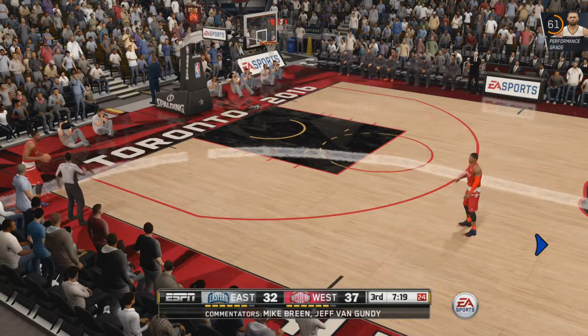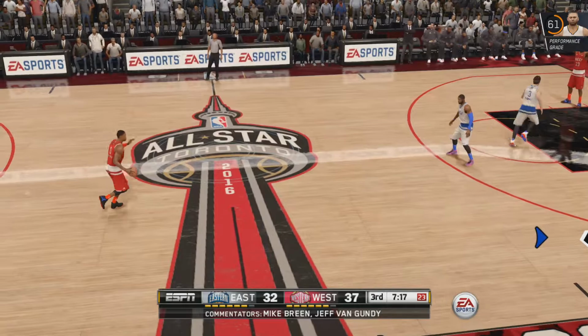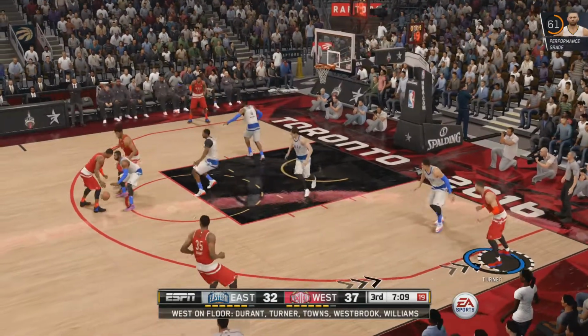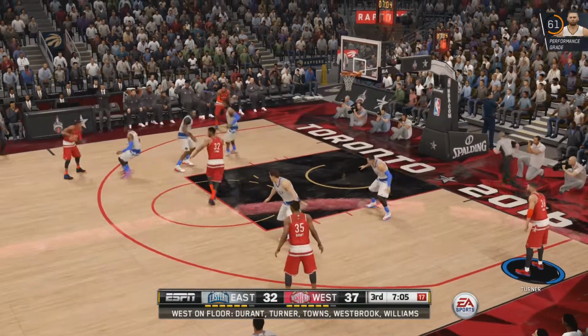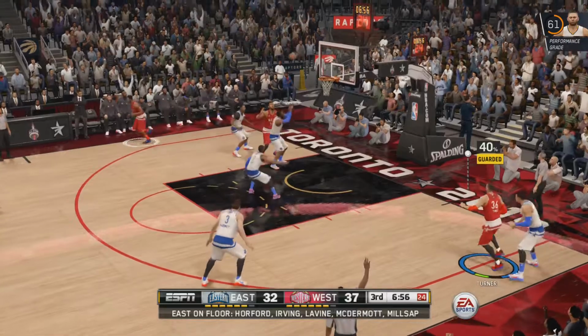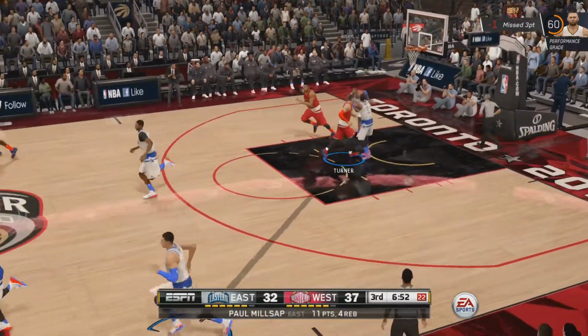James Harden comes off the court. He'll go and sit for a bit. Number 36. Westbrook against Irving. Oh, excellent screen. Sends it to the corner. Throws it up from deep in the corner. Misses from beyond the arc.